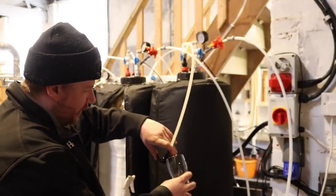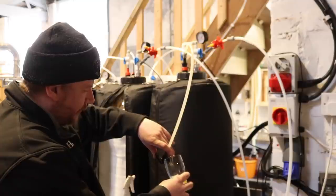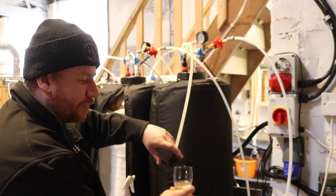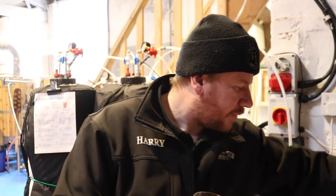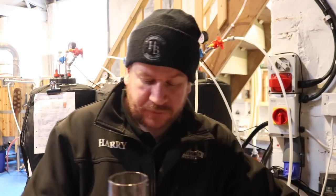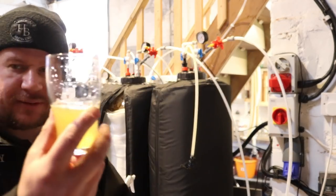So let's just take a sample. I don't think there's actually anything I need to do to this beer. There's no dry hopping, I don't think, involved. No, just got to crash it when it's finished. So it's still bubbling away, we'll leave it to it.